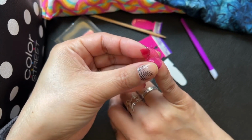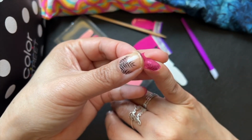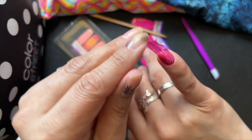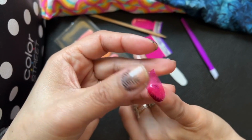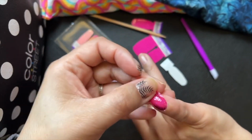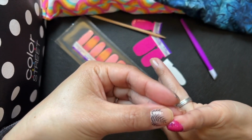All right, let's see if I lined that up. I didn't line that up the best, so let's see if I can fix that. Okay. All right, I'm trying to smooth that out. All right, here you go.